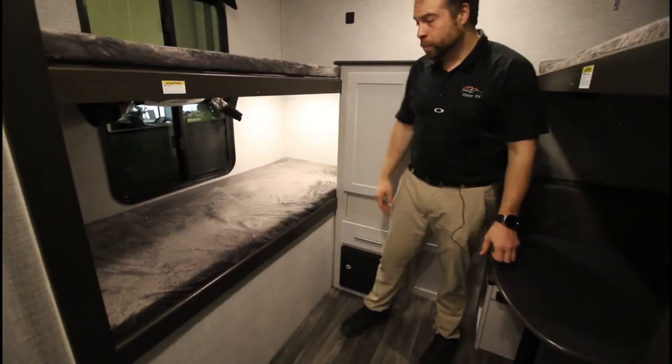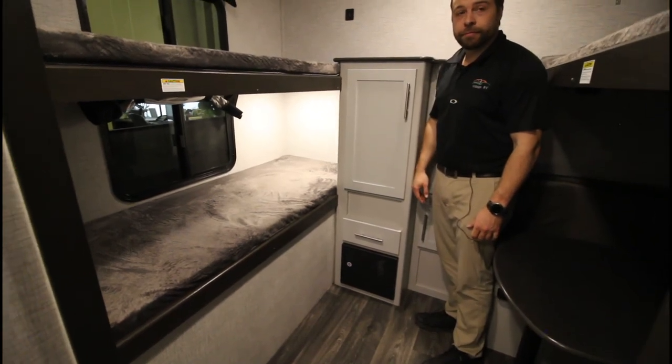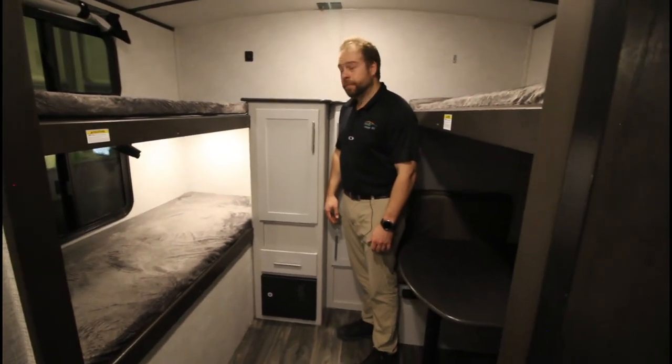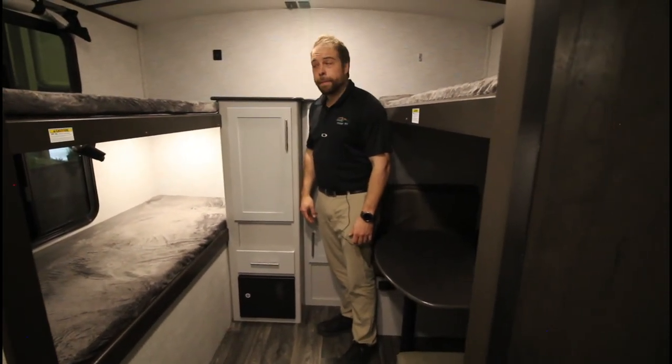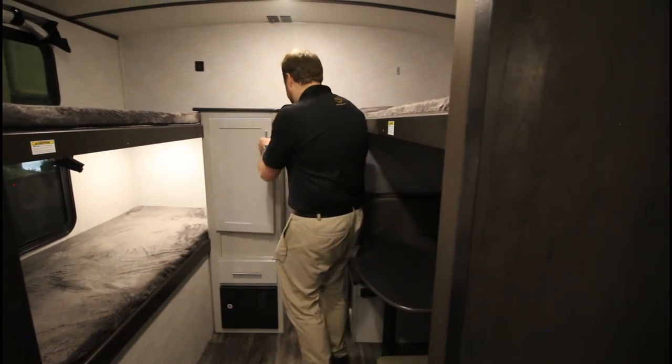Well, and a dinette isn't always just for eating. They can play games on that, do crafts, sit and read, whatever. It's nice to have a table sometimes that you don't need to take up the main one out here in the living area. Absolutely. Lots of storage in there, too, behind you? Yeah.